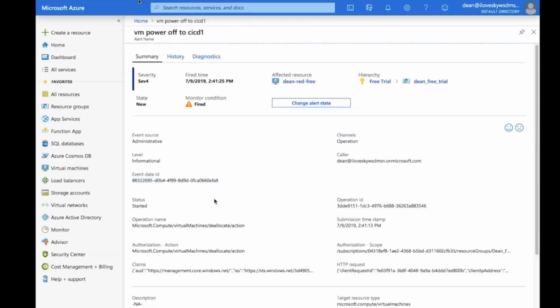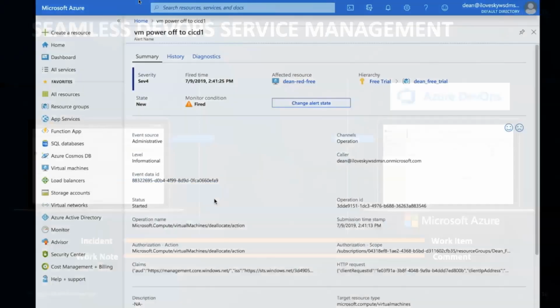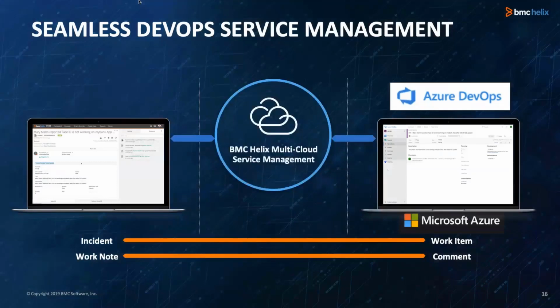A great new use case. It helps companies deal with these alerts from within a consistent service desk experience, right?